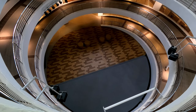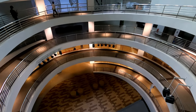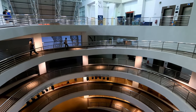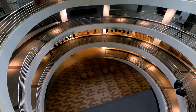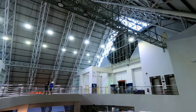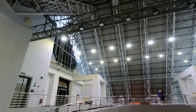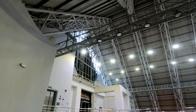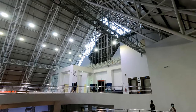So we've made our way up to the top floor, coming up the spiral stairway. It's not really a stairway, what do you call this? A ramp. Spiral ramp winds all the way up to the top. So here we are at the top of the building. Looks very modern on the inside. It actually looks like an older building to me on the outside, but this inside section looks very modern. Very nice.